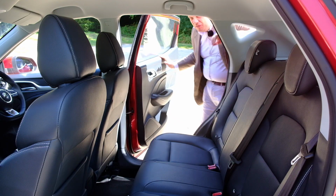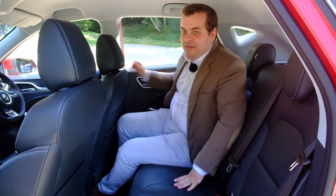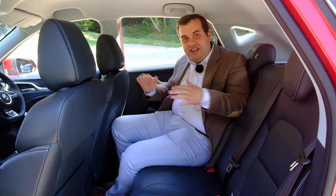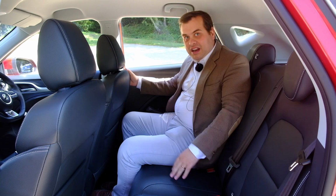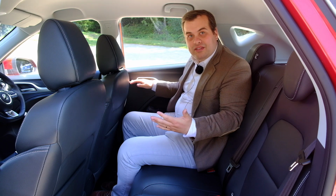Right, now we've dealt with that and climb in, which is incredibly easy. This has to be the easiest car that I've ever been in terms of climbing in at the back. But the ride height is such that it's not too high to step up and it's not too low to go down. It's so simple getting in and out, which I think is a real bonus. And I can see why so many people buy these for their families.